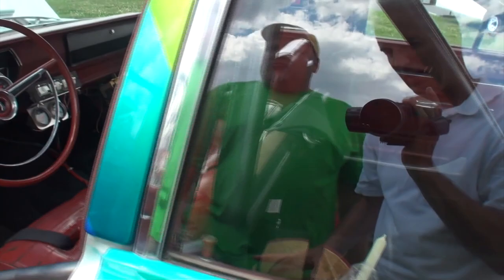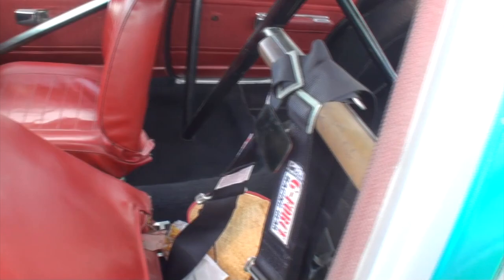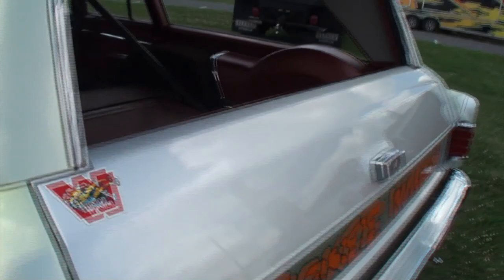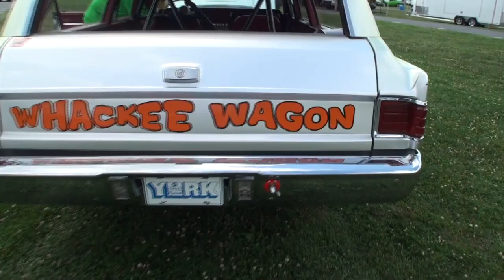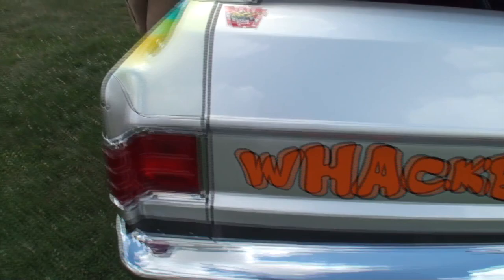How many wins did this thing have back in its day? That I'm not sure about. I can show you pictures in the books. Yeah, go ahead, show me that. I'm going to take a look at the back while you grab those books. There's the Whackee Wagon, and people are coming to check it out, and I completely get that. I don't want to hold back enthusiasm, because I'm pretty enthusiastic about seeing this factory built car.